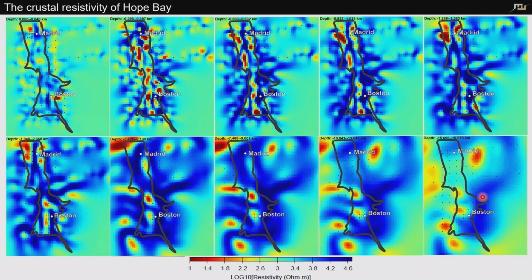And if you flip through those, you can see in the upper part there's a lot of noise, but further in depth there's more of a pattern that comes to our eyes, showing north-south conductive features that go up along the belt right here. And if you focus on the Madrid deposits, I put that in here.